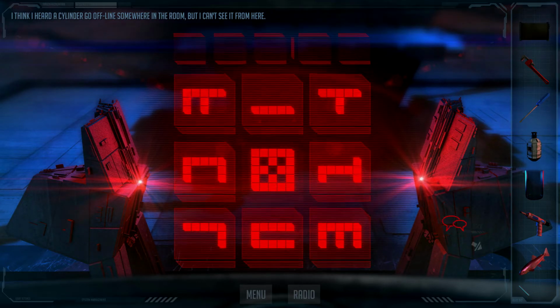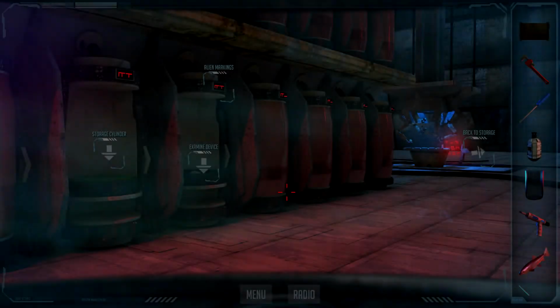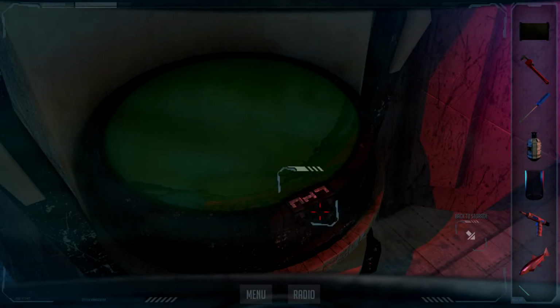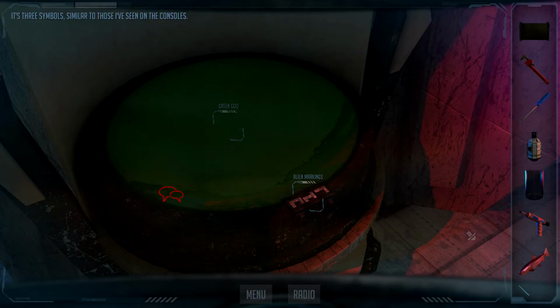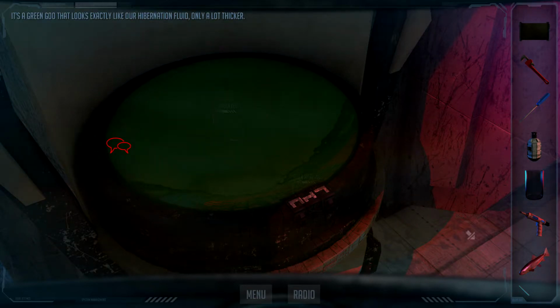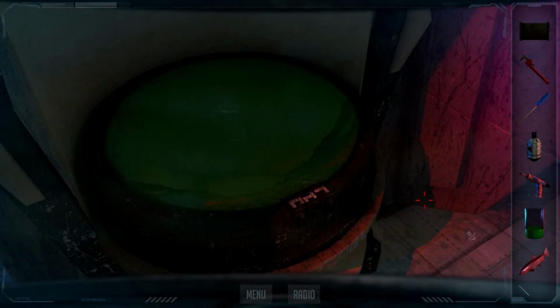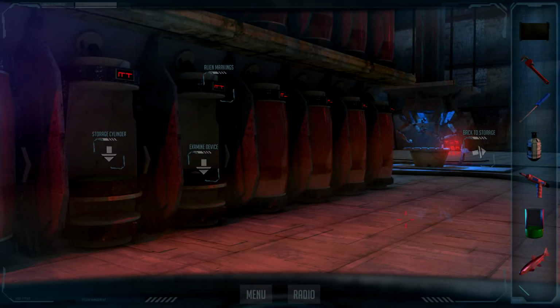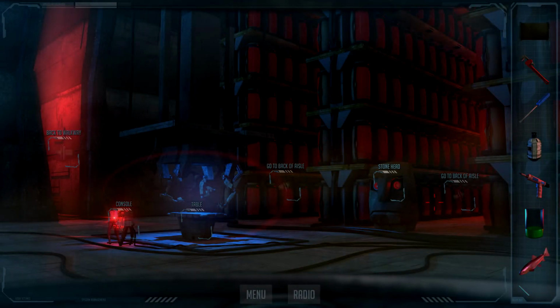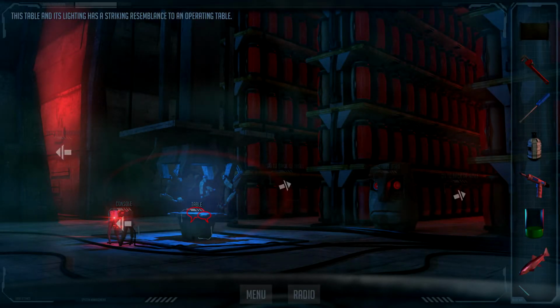I think I heard a cylinder go offline somewhere in the room, but I can't see it from here. It's 3 symbols, similar to those I've seen on the consoles. It's a green goo that looks exactly like our hibernation fluid, only a lot thicker. This table and its lighting has a striking resemblance to an operating table.